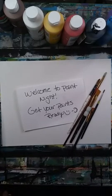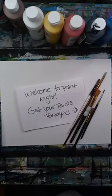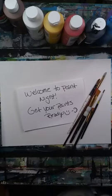Tonight we are doing paint night, a step-by-step tutorial walkthrough on how to paint a beautiful ocean scene. It's gorgeous. It has a beautiful pastel-y sky with some birds and the ocean with some green and blues, the sand, a little bit of seaweed, and some flowers. So yeah, we've got a good paint night going on tonight.